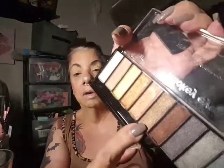Alright, so I'm just putting that tan, and then I think I'm going to grab this color right here. Wait, which color did I say that color? We're going to put that on the outer corner and crease.